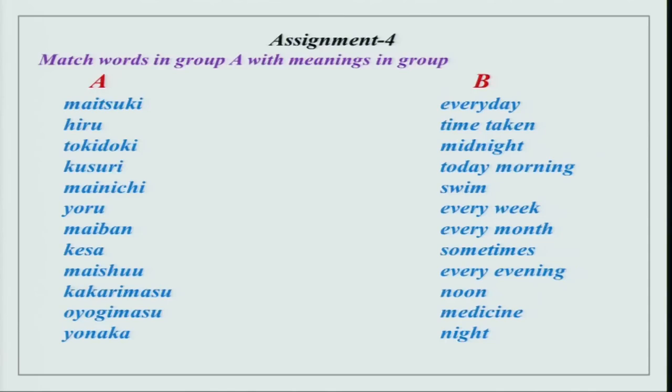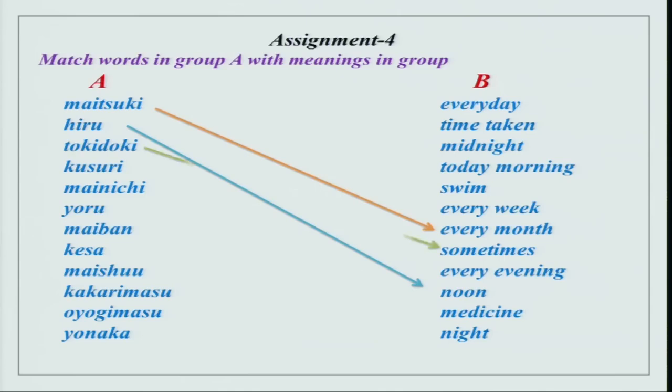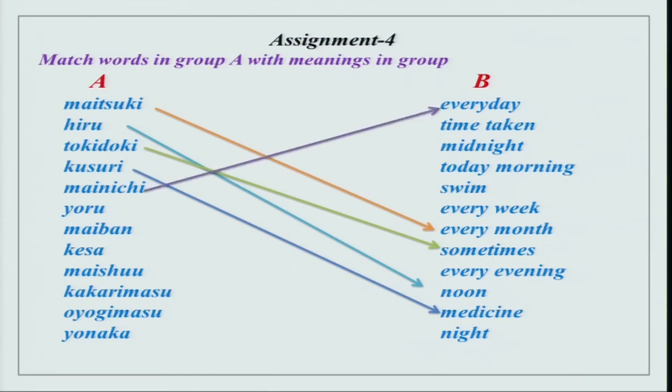Now we have assignment 4, which is match words in group A with meanings in group B. We have been doing this all along. So today we have a few words over here, and let us see what the exact meanings are. Well, maitsuki, every month. Hiru, noon. Tokidoki, sometimes. Kusuri, medicine. Mainichi, every day. So please, I am repeating these words for a specific reason so that you get the pronunciation properly. So please try to do it with me.